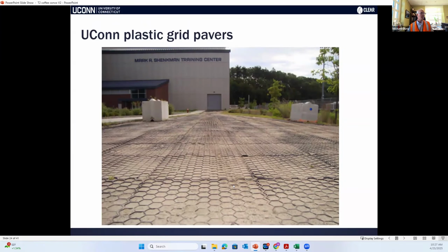Early on, I want to say in the 2006 timeframe, we installed this plastic grid structure. In certain applications, these can work just fine. This was supposed to be just a rarely used utility access for the training center over here, the football training center. So it had the permeable base underneath. These can either get filled with crushed stone or with soil that gets planted with turf. So there are other applications in low traffic areas where that can work.